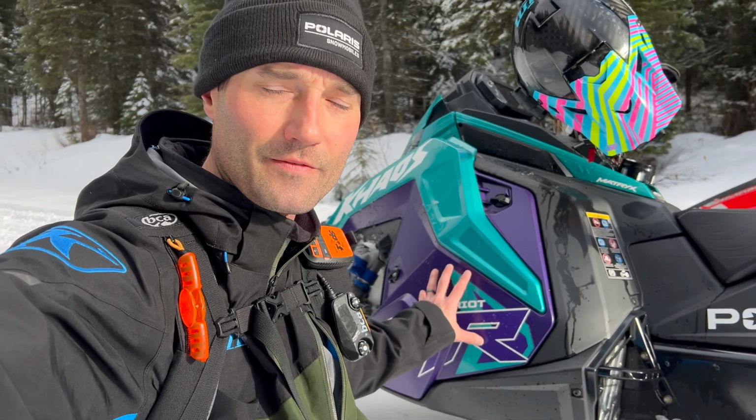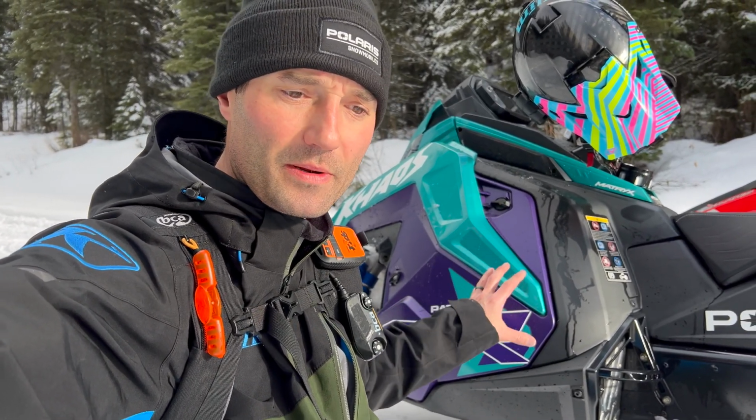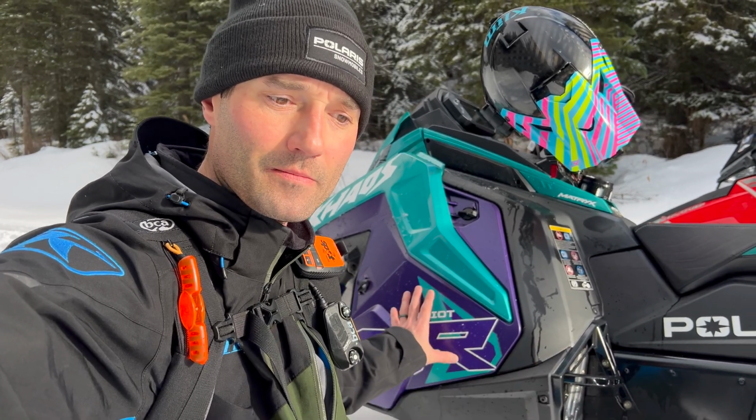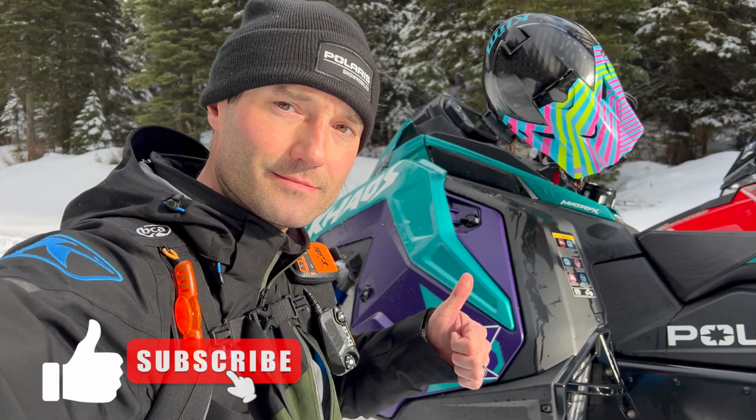I haven't found anything for the 9R yet. What RPM is that ideal RPM where it's making the peak horsepower? My guess is 8,300, 8,400. So I kind of need to know that if I'm trying to dial the sled in.